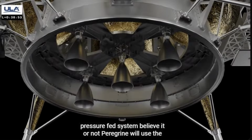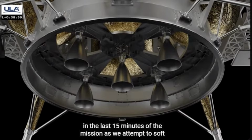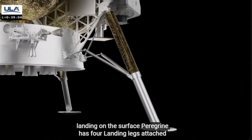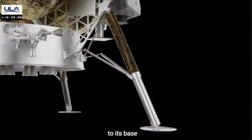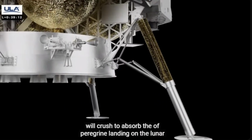Believe it or not, Peregrine will use the majority of its fuel in the last 15 minutes of the mission as we attempt a soft landing on the lunar surface. Peregrine has 4 landing legs attached to its base. These legs have a honeycomb structure on the inside that will crush to absorb the impact of Peregrine landing on the lunar surface. Peregrine is designed for an autonomous landing.